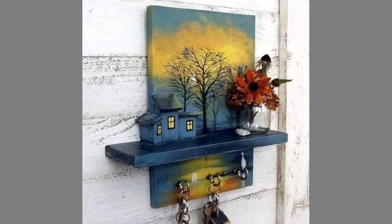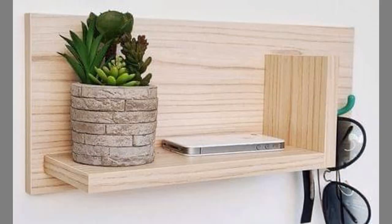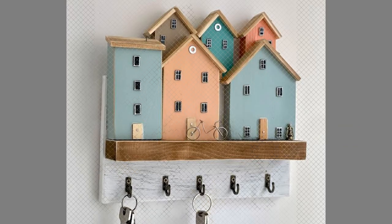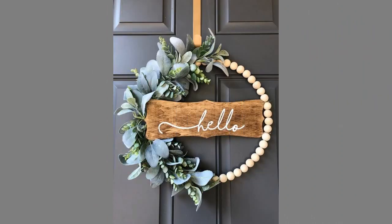As artisans sketch their ideas, they explore the interplay between shapes and functions, seeking to create something that captivates the eye while serving a purpose. This design phase is crucial, as it allows the maker to envision how each element will come together, blending aesthetics with practicality.